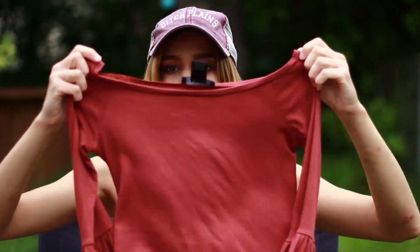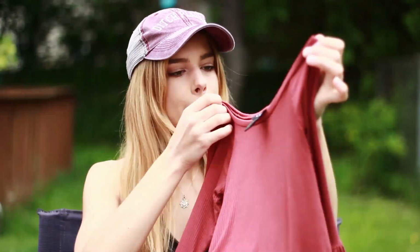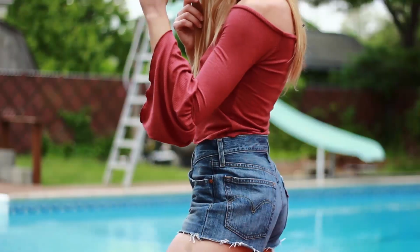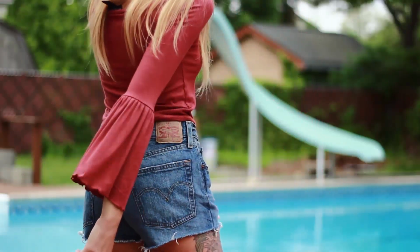I got this cropped bell sleeve shirt from Marshalls. It's by the brand See You Monday. It's made out of rayon, so it's really soft. It's got, of course, the lettuce edge on the bell sleeves because I need that in everything right now, apparently. And yeah, you can kind of wear it more up on your shoulder rather than off the shoulder too, which I like. Very versatile. And it looks good with dark wash jeans.